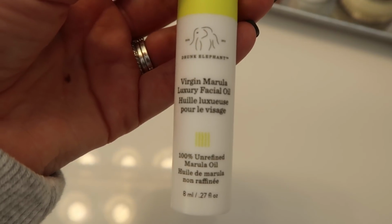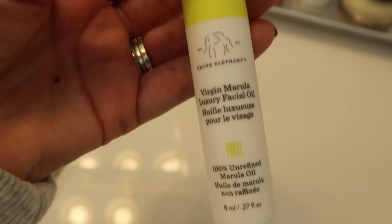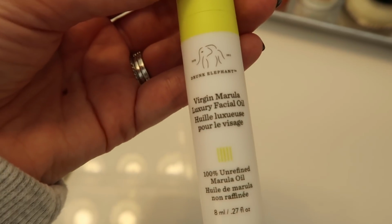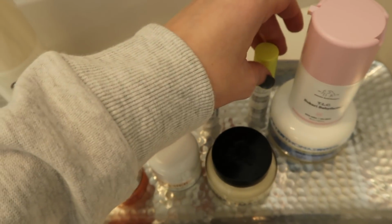Oh, this little bitty guy here, the Drunk Elephant Virgin Marula Luxury Face Oil. I love using this when my skin is really dry. I will layer it on top of all of my skincare and my moisturizer to just kind of lock it all in, and it's really good at just adding another layer of moisture, and it doesn't clog my pores or cause acne or anything. So I use that on occasion.